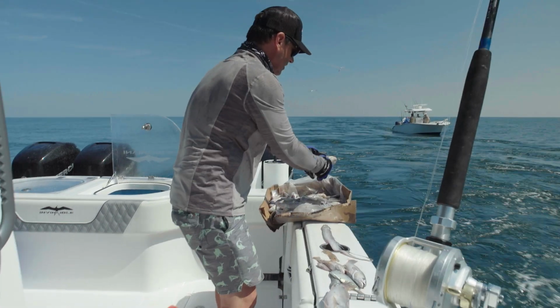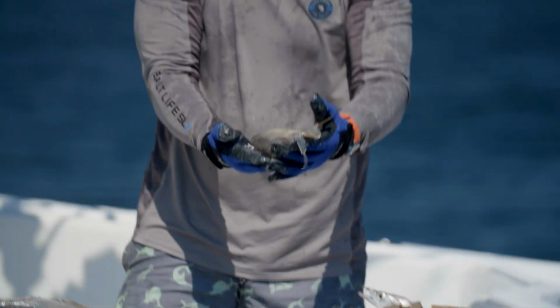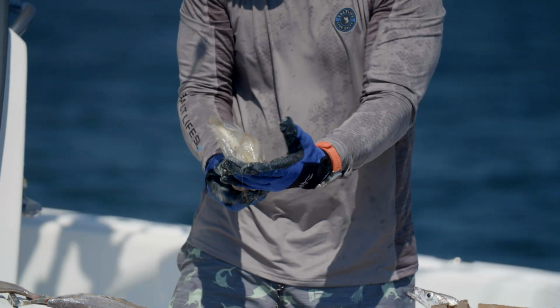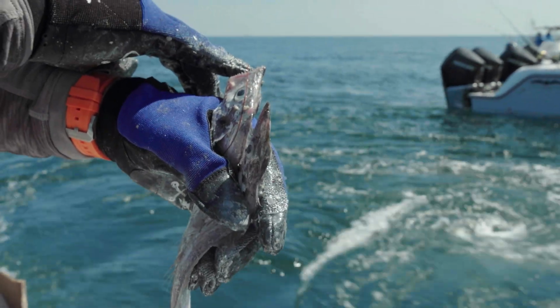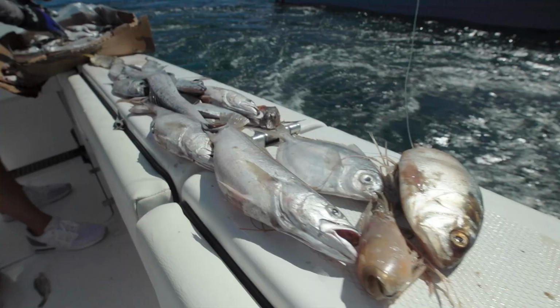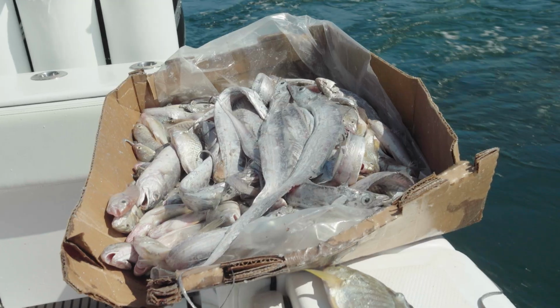Look at this. This is a fish stuck in a jellyfish. I mean, when do you see that? A lot of ribbon fish. Their teeth are like super nasty, look at that. This is just a small portion of the bag.